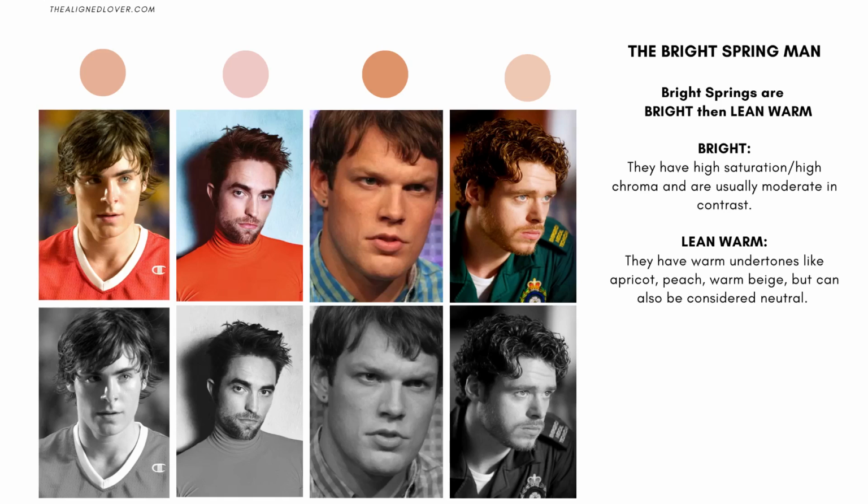Taking a closer look at the bright spring man, we can see that they have a strong sense of contrast, high chroma, they have a very saturated sense of coloring, and they lean warm, especially with their apricot or almond kind of undertones in their skin, and their hair tends to have a sort of reddish quality, which is not obvious all the time, but under some lighting, it is super apparent.